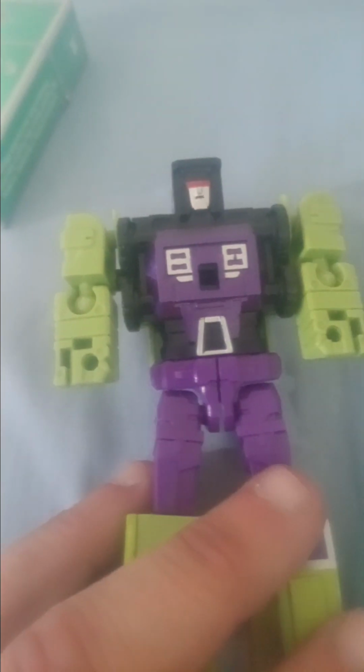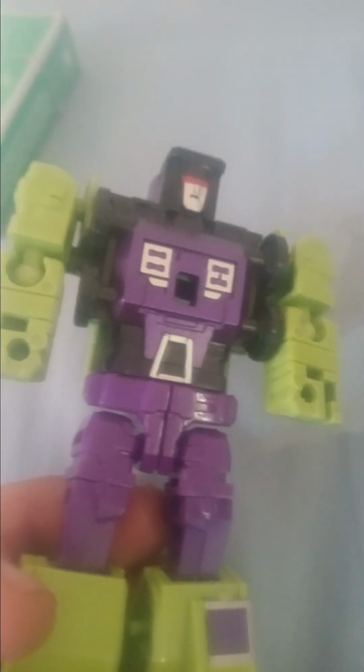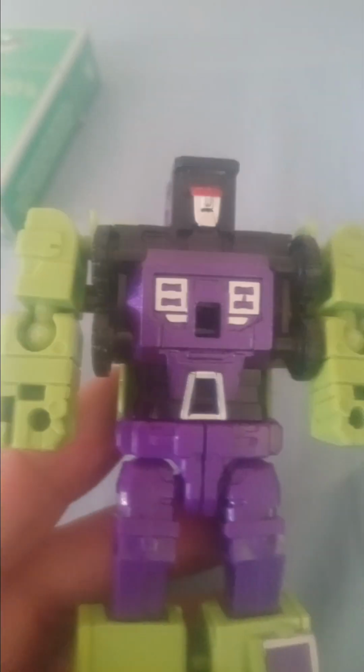Unfortunately, I got the Constructicons as a set, the deluxe size Constructicons, from eBay. Eventually, I'm going to get the Voyager class here soon, so that way I could have a taller Devastator, or actual in-scale height of Devastator. But that'll be somewhere in the future down the line. And I'll do a review on them as well. But we're going to do these deluxe, pretty much die-cast metal versions of the Constructicons.